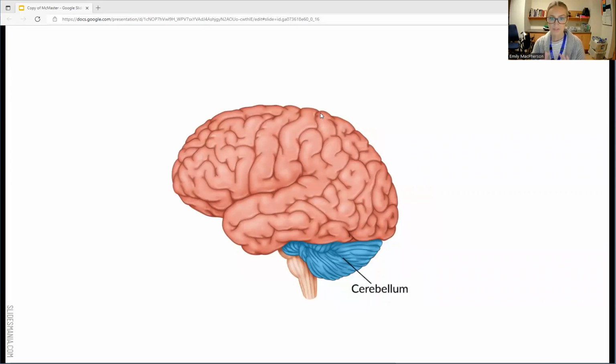The last part is your cerebellum. This is the very bottom part close to your spinal cord. This coordinates your movement, your posture, your balance. So this is often what we see in the later stages of Alzheimer's and dementia. This is really difficulty walking. People may be losing their balance and have increased falls.